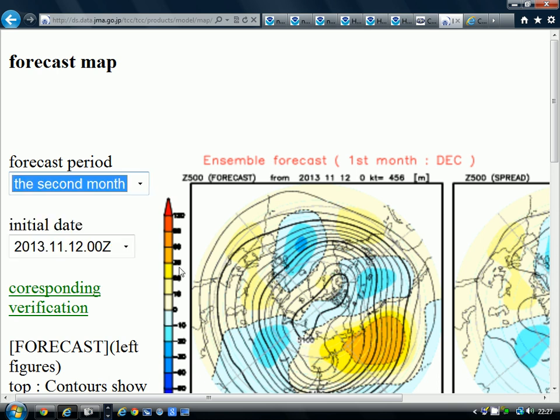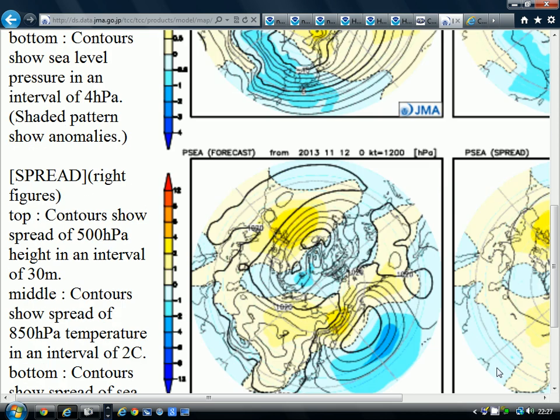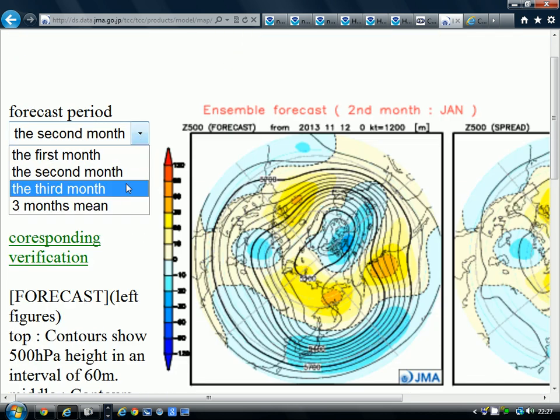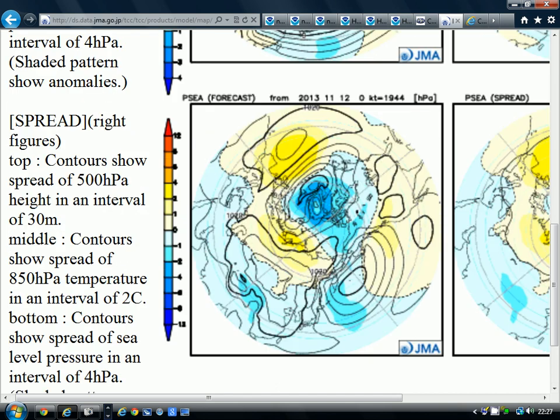Go through to the second month, which takes us through to January. Then the model is seeing quite a big flip around. We get the yellow colours replacing the blue colours. That's high pressure building in across the country. That could be quite cold. That high pressure is standing quite a long way east, so I think that could be a cold month in January from the JMA.